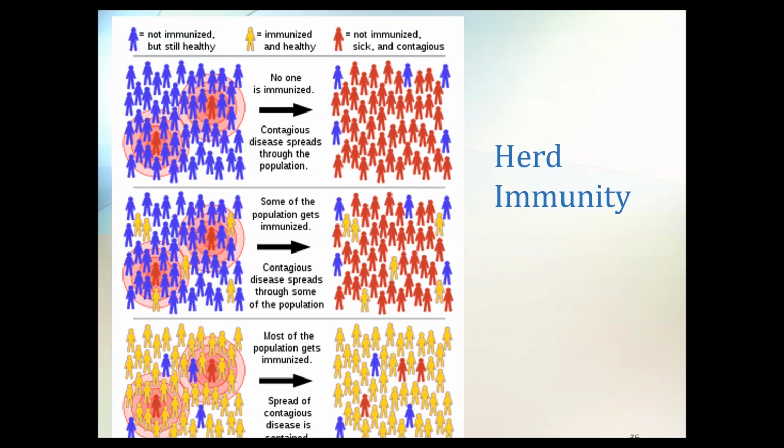For some other diseases like polio, the herd immunity threshold is lower, like 80 to 85% might be enough to sustain herd immunity. Herd immunity thresholds really can depend on transmission and how contagious that organism is.